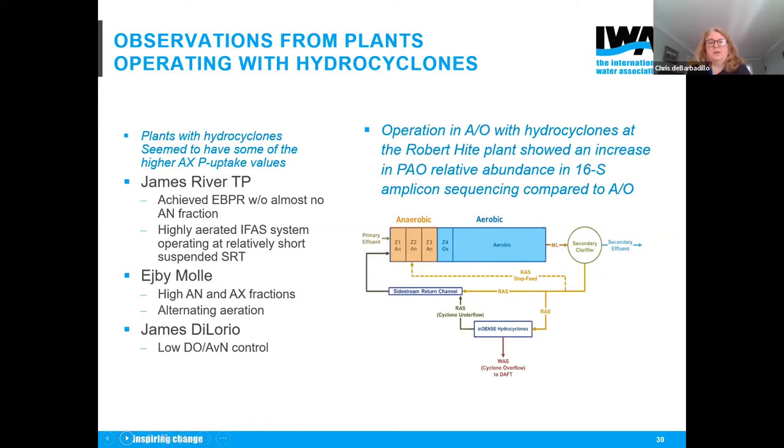They also had hydrocyclones. Another observation that we made is that at the Denver plant, at the Robert Hite plant, they were able to run a full-scale isolated demonstration train in an AO mode and then change that operation over to AO with hydrocyclones. And after this switch was made, an increase in PAO relative abundance was observed in the train that was operating with hydrocyclones.